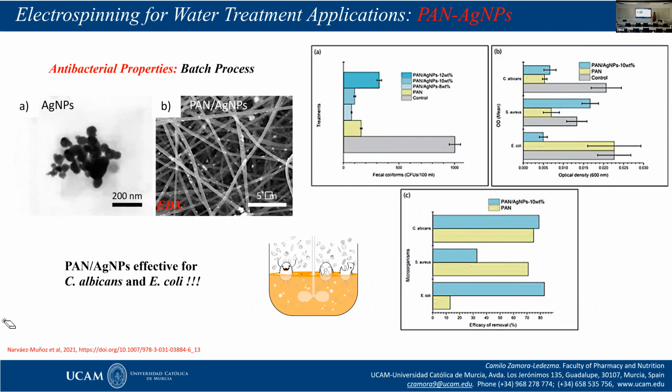And what we found is that you are really capable of removing microorganisms. These are the water treatment results. We used water with different contents of Escherichia coli, Staphylococcus aureus, and Candida albicans. As you can see, when you use the composite, which is the blue one, you are really removing, for instance, Staphylococcus aureus and Candida albicans. If you compare with the control, it is not very effective, but the composite is more or less effective for this type of microbes. And also, as you can see here, you can use these materials to remove fecal coliforms, okay?